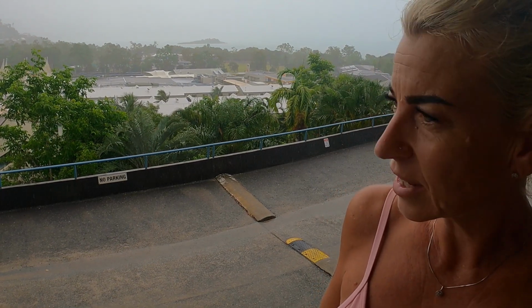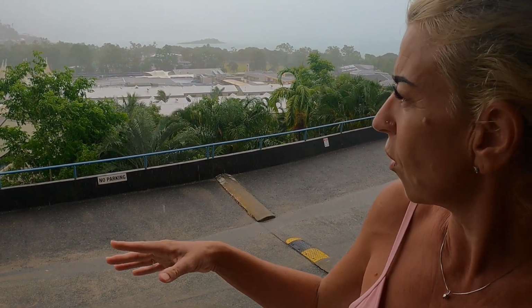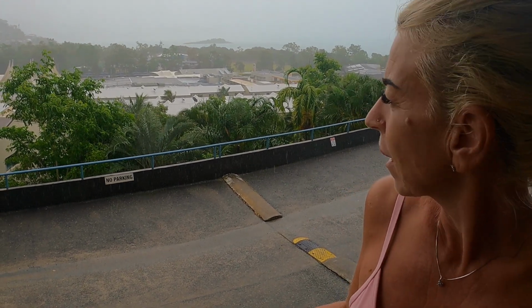We're hunkered down in Cannon Vale on the land, and the boat is tucked up in the marina at Portobello, which is closed. The harbour master closed all movement around the waterways of the Whitsundays at about 7 o'clock last night. And as you can see, there's not an awful lot of wind here yet, although we are sheltered by a big hill. But the rain has started. So this is how it begins.